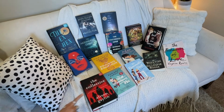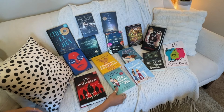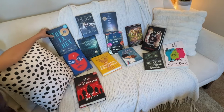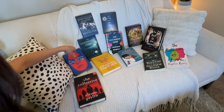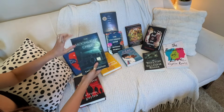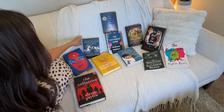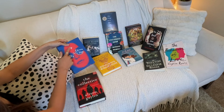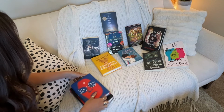A book that is warm toned. So the cover has to be like a warm color, like red, orange, yellow. Okay, so I feel like this is warm because it's red, obviously. This is not warm, not warm, not warm, not warm. I was really wanting to read this one too, but it's okay. This one, I would say, has cool and warm, but I'm going to count it because there's a lot of a warm shade on it. So we're going to keep that one.